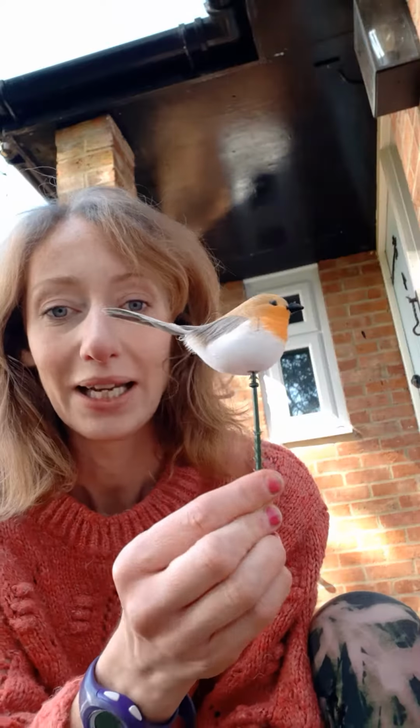As I said, these will be in the activity pack if you're going to pick them up. Maybe put some mealworm out in a bird feeder or on a table or even on the ground if you've not got any cats, and see if you can attract a robin, so keep an eye out. And a way you can keep an eye out is by making yourself some binoculars.